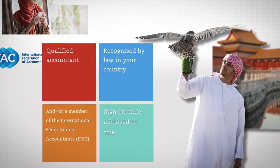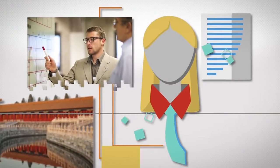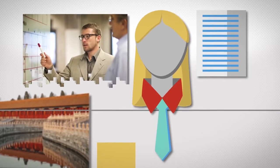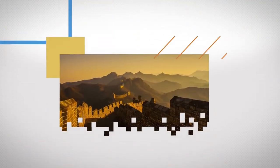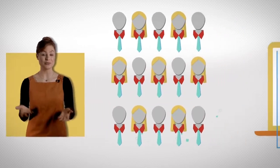However, your supervisor doesn't need to be a qualified accountant to sign off the relevant time you've completed in your role. So, if your line manager is not qualified, they can sign off your time and you can nominate a second supervisor to work with your line manager to sign off your performance objectives. You can have as many supervisors as you like.